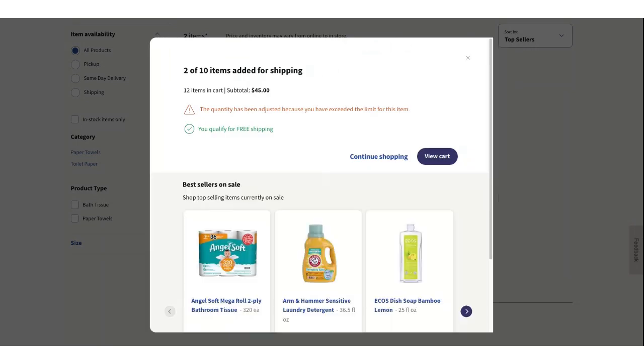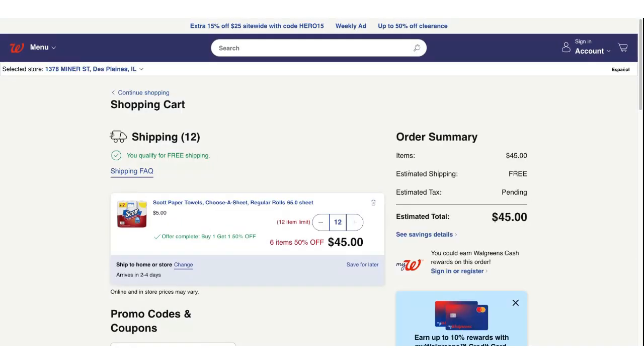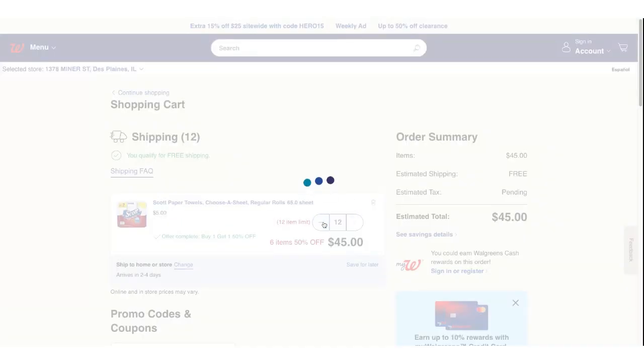You need to order at least 25. Let's see. Oh, what's going on? 12 in my cart. Why is that? Let me check my cart. What's happening? Okay, so now I wanted 10, not 12. So let me bring that down to 10.